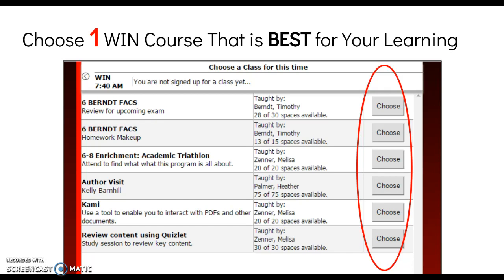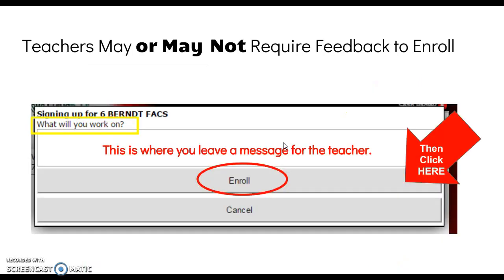You'll get to choose one WIN course, and you should choose the one that's best for your learning that day, the thing you need the most. And as you can see here, it says the number of spaces that are available in this column right here. So in this case, there's 28 spaces left. So only 2 people have signed up so far for this class. So you would click choose once you identify a class that you want.